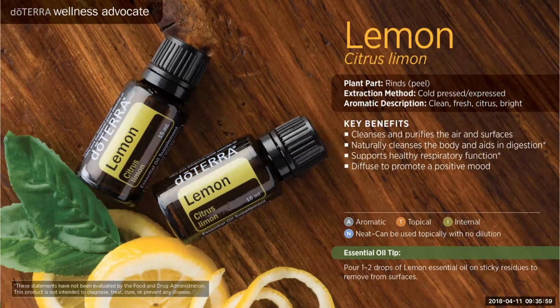But lemon is just an amazing cleanser. It's also really great to diffuse in the air. It can help cleanse the air as well. It's good to use topically. That's another great one, to put a drop over your liver to help detox.